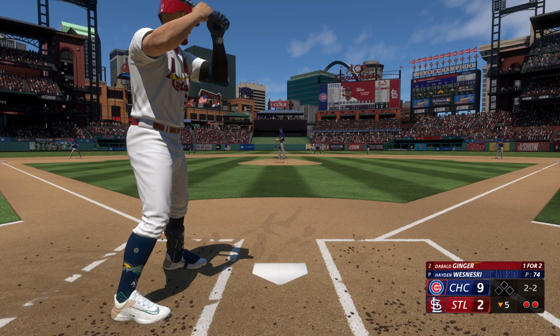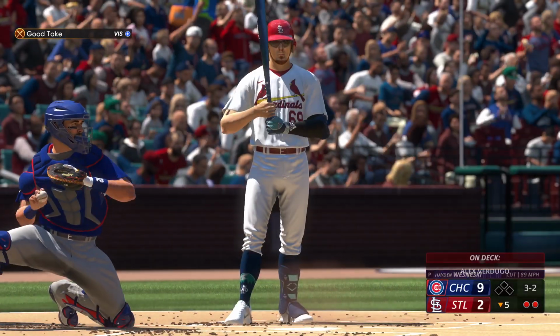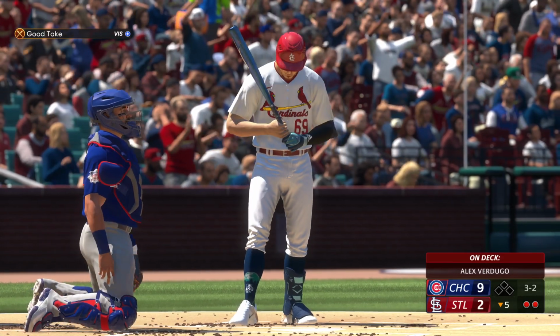Come on, big fella. Give me a good one. That's not a good one. Cutter off the plate away. Makes the count full yet again.